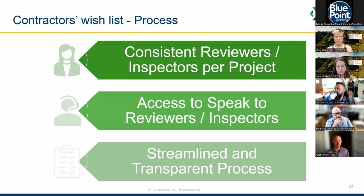And we also asked for sort of a wish list. These are some common wish list items. Consistent reviewers or inspectors for each project. This was mentioned as, for many, helping build trust and rapport with contractors. It prevents conflicting corrections, which contractors reported having seen, or repeat reviews or inspections. The second one here, access to speaking to reviewers or inspectors. So preventing mistakes before review or inspection, and it helps confirm understanding of the interpretation and clarify comments.